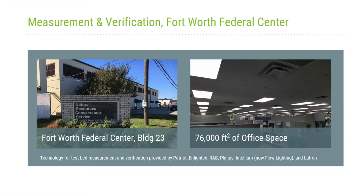So this was at the Fort Worth Federal Center. There are two pictures here. One is the exterior, and the other one is a nice shot of the ceiling plane from the interior. There were a number of light fixture manufacturers and control manufacturers who participated in this demonstration. Their names are across the bottom. The lighting industry's had some turnover in the last couple of years with companies changing names, buying companies, and things like that. So in this case, Philips is also known as Signify now, and Intellium became Flow Lighting.